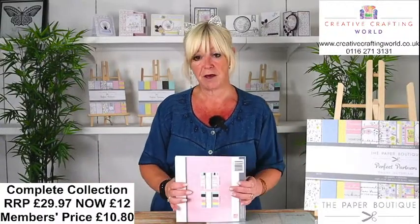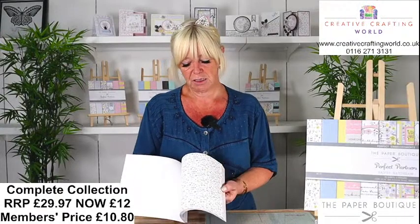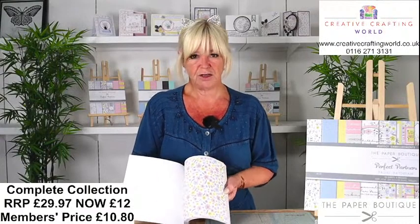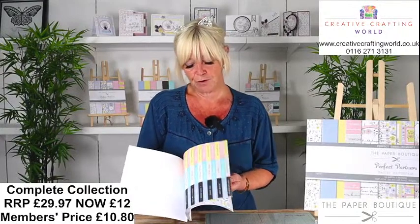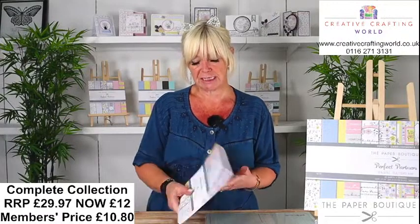So this is your perfect medley, your first pad here. And just look at these beautiful designs. You've got that check. You've got that, look at the colours on that, it's just so gorgeous. You've got toppers in there, more of the papers, and then of course you've got all of those gorgeous strip designs. You've got six designs, six of each, so 36 in total.